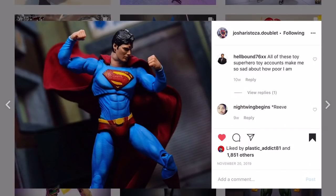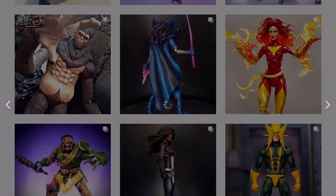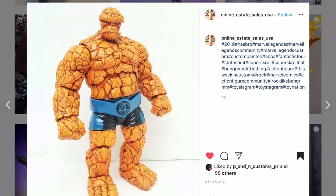Oh, another double thwip. He was the winner of last week with his Electro, and he repainted the Superman, and it was a great shot. Wanted to showcase that beautiful piece. Online Estate Sales USA. I guess he must have an estate sales business, but he did a repaint of the thing, and it looks good.